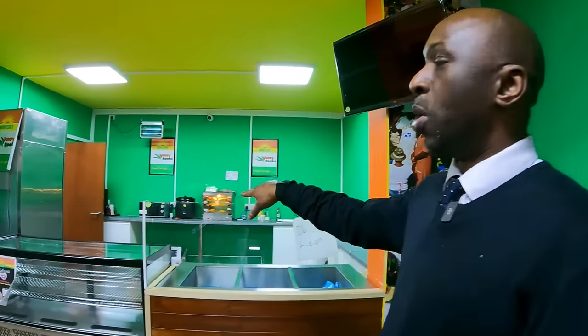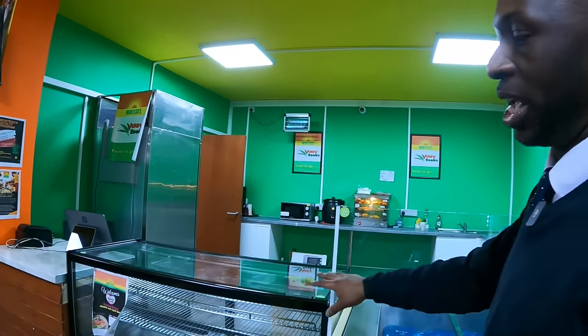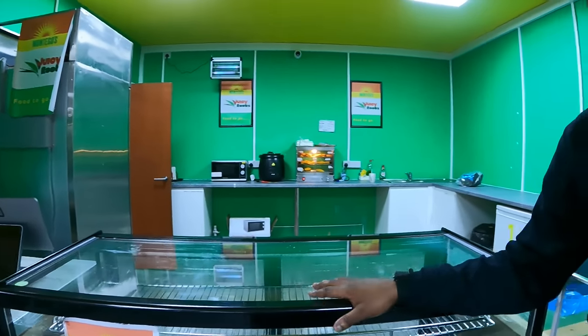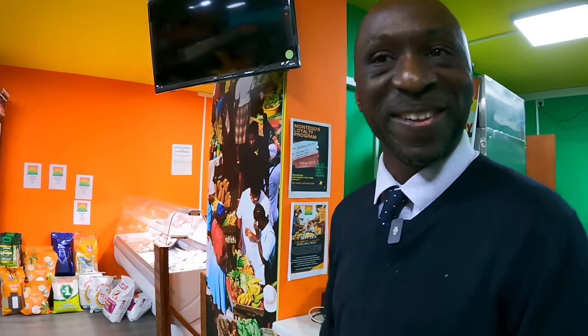In here, it would normally be a takeaway. So we've got a new company. We had Juicy Roots in here. We've got a new company coming called Mama G. They do the oxtail, rice and peas, curry mutton. But at the moment, we have our patties there, so you'll get to taste the patties. And this is Montego's. Yeah, it's beautiful. Thank you.